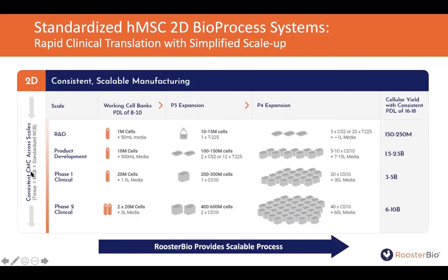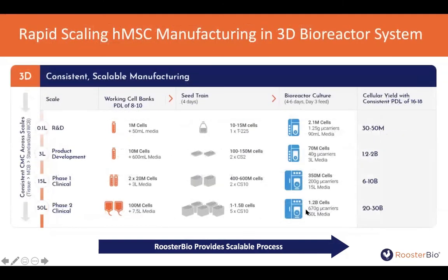This is what the consistent CMC across scales means. They all have the same population doubling level. They all have the same cell isolation, the same population doubling levels as they go through the cell banking process. And then we have the recommended P3 and P4 expansions to get cell yields from hundreds of millions to billions to tens of billions. We have a recommended process for getting to multi-layer vessels for both R&D and clinical production, as well as for bioreactors, right? Whether, again, from tens of millions to tens of billions, depending on the number of cells that you're starting with, across lots of different scales.